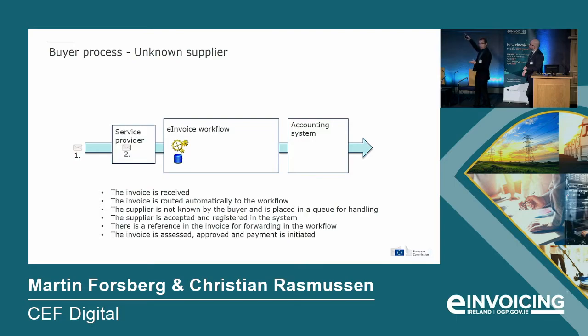Also, if there's an unknown supplier, now we're talking about this long tail. Suddenly you will receive an invoice from a supplier that you haven't already registered. Perhaps it's a new contract, so it's a new relationship. You should have a process which stops that invoice and makes you aware of it, so that you can have a controlled way of registering and approving the supplier before handing it out in your workflow for approval. That's also an important thing.